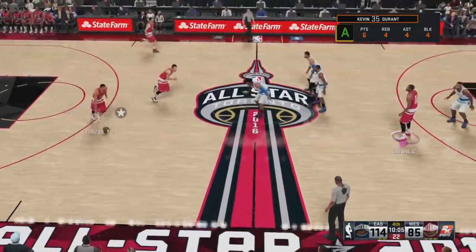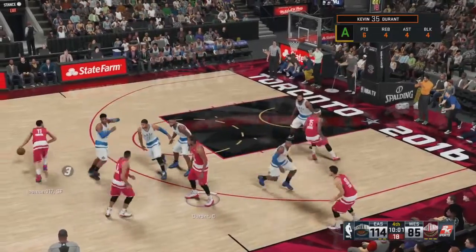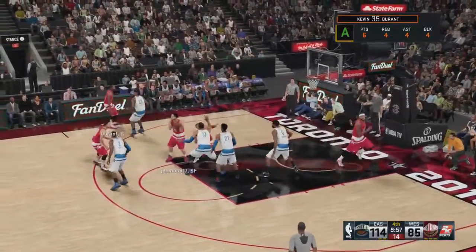Fourth quarter, about 2 minutes in now. Guys are looking for a spark here. Yeah, a cold stretch offensively. They desperately need a basket.